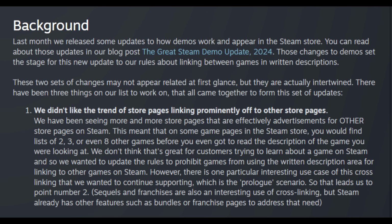There have been 3 things on our list to work on that all came together to form this set of updates. We didn't like the trend of store pages linking prominently off to other store pages. We have been seeing more and more store pages that are effectively advertisements for other store pages on Steam. This meant that on some game pages in the Steam Store, you would find lists of 2 or 3 or even 8 other games before you got to read the description of the game you were looking at.